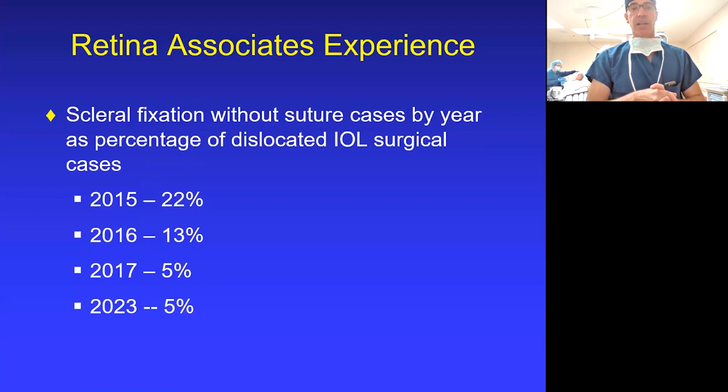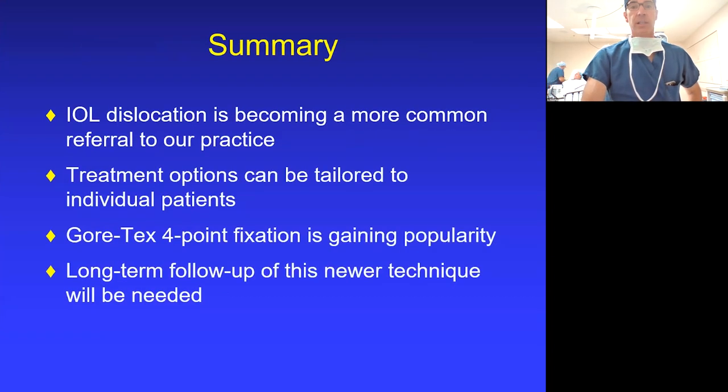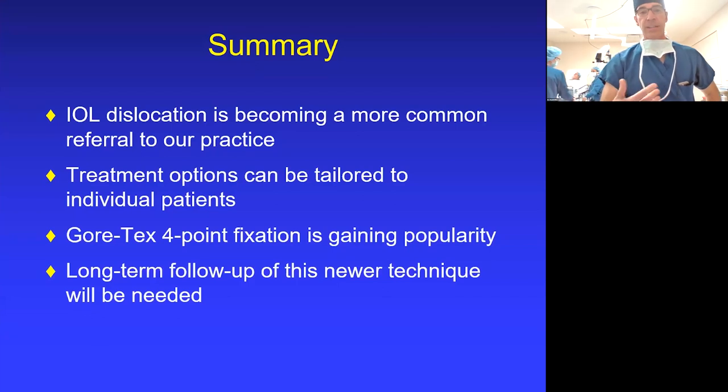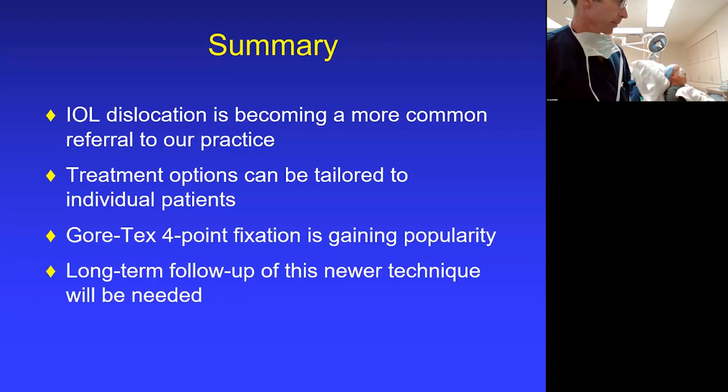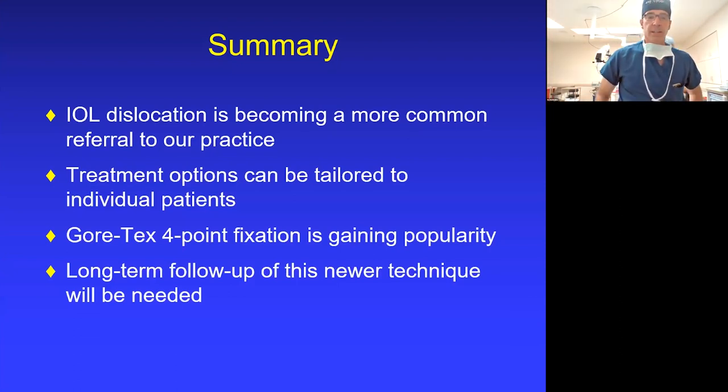And as a percentage, without suturing, that's what I was just talking about, the 5% ACI Wells this year. So it's becoming a more common referral practice for our group, doing quite a few of these. The treatment options can be tailored to the individual patients. Obviously, no suture or scleral fixation is ideal in places where there's sulcus support. This has certainly been gaining popularity in our group, but longer term follow-up of this technique is always needed to see how things play out over even 10 or 20 years to really see what's going on.